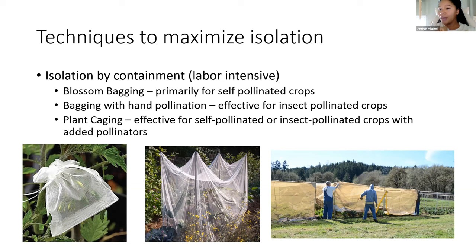And then there's also, on a larger scale, caging. Basically you can enclose your plants so that they are not getting outside pollen. This doesn't really work with wind-pollinated plants. I'm not aware of any fabric covers that would be impenetrable to the wind outside of, say, an enclosed greenhouse. But it works really well for self-pollinated crops as well as for insect-pollinated crops.